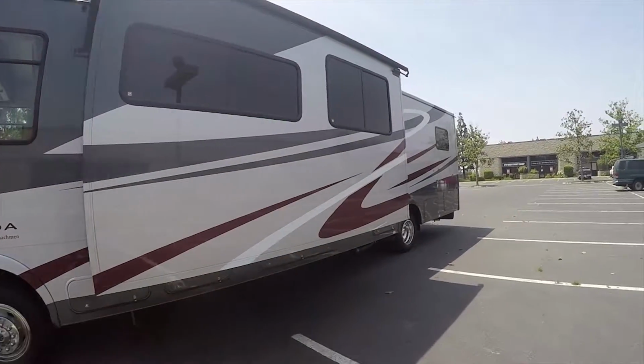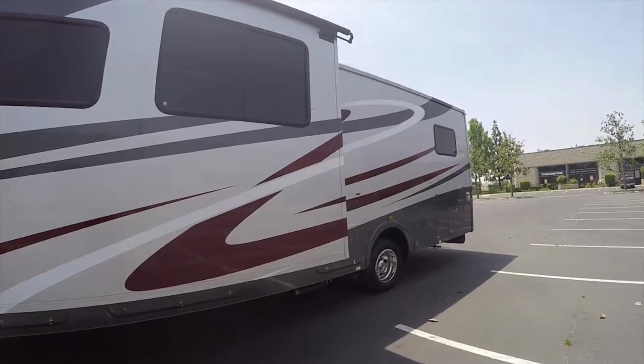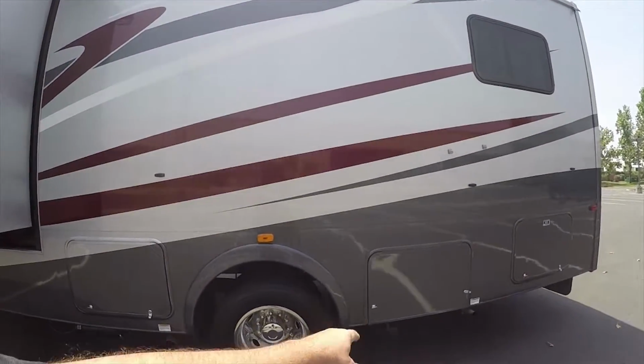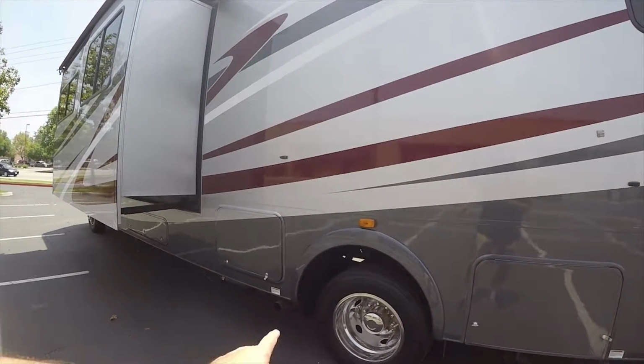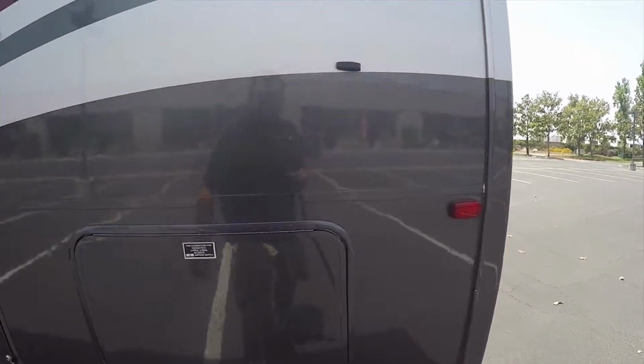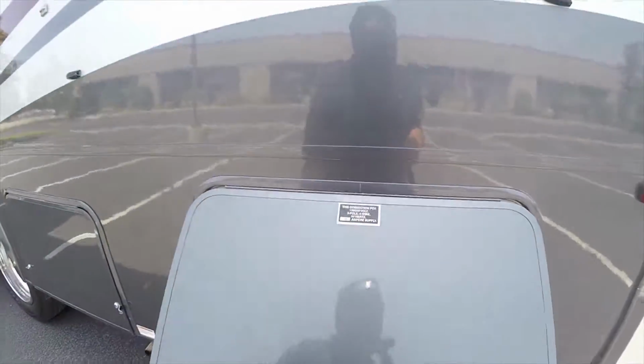All the cargo compartments are functional on this RV. They're not blackout compartments. You've got the Onan 5500 generator. We're gonna get underneath and look at the tires pretty soon. You've got a 50 amp power supply. It's not a 30 amp coach, this is a 50 amp coach.